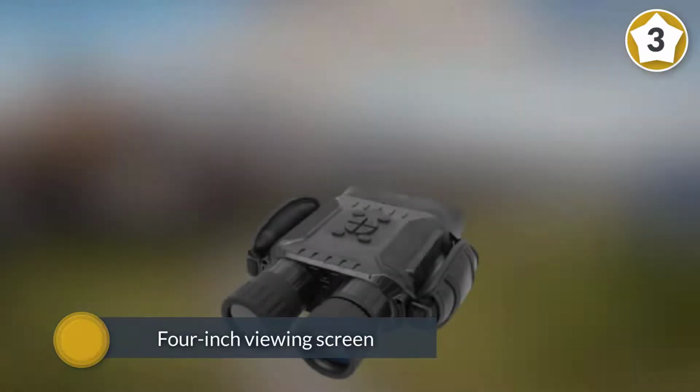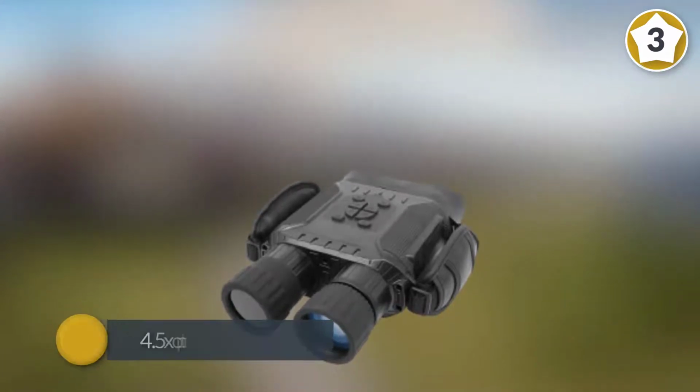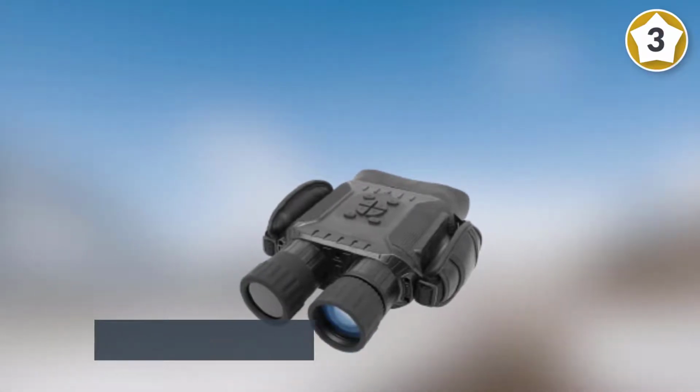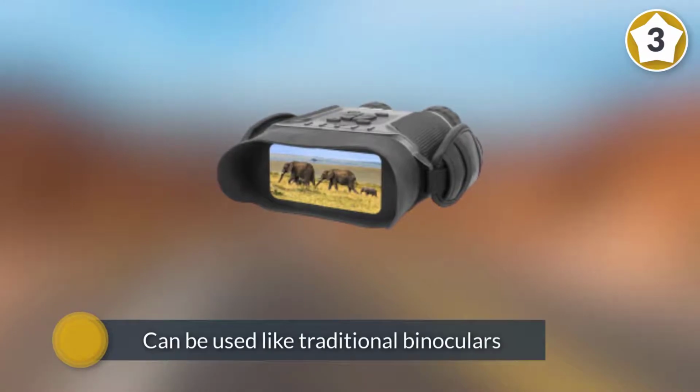You'll get premium image clarity from the 4-inch viewing screen and the 4.5x optical zoom gives you a maximum viewing distance of 1,400 feet. But another great feature is that these goggles are dual-purpose and can be used like traditional binoculars during the daytime.